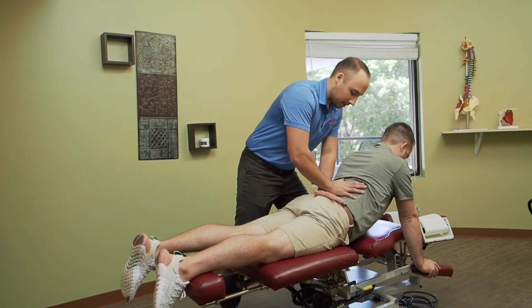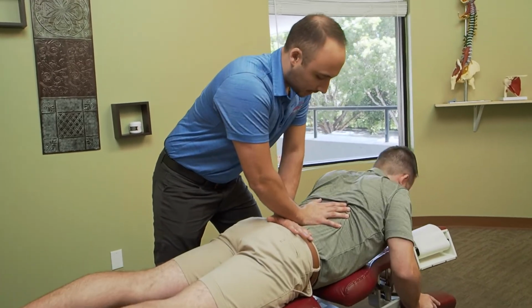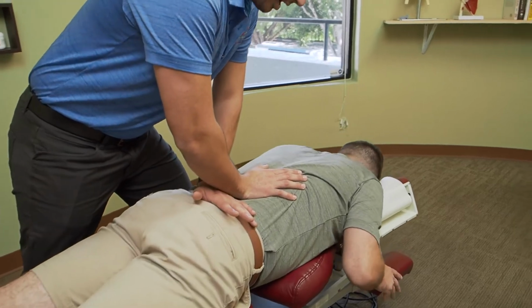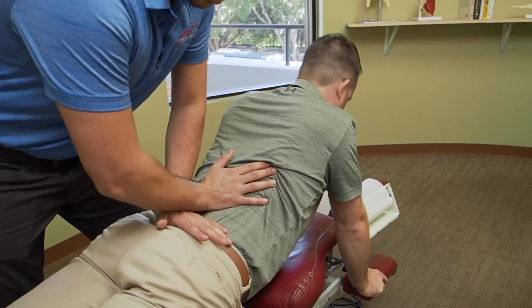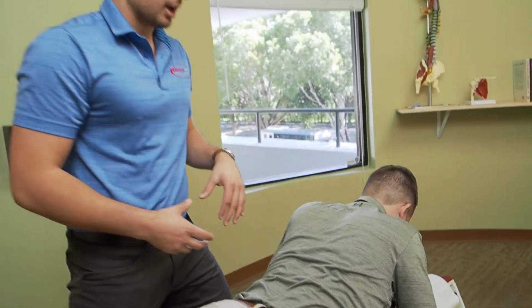Sometimes we'll add some overpressure here, where I'm going to put a little support on the low back. Go ahead and lift up again, which is just going to be the next progression to this exercise. Based on how the patient responds to this exercise will really determine how we move forward. But this might be a take-home tool for the patient to use, because I like to call it like a first aid. It's something that if they have a flare-up while they're outside of the office, they can use this to help decrease their symptoms.